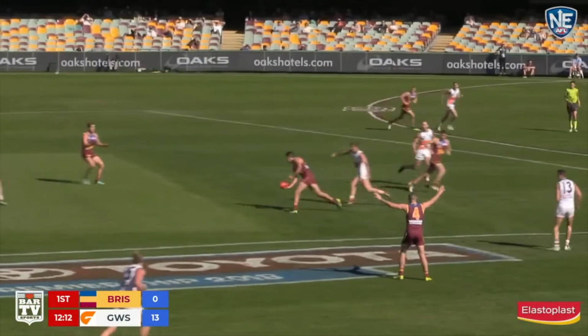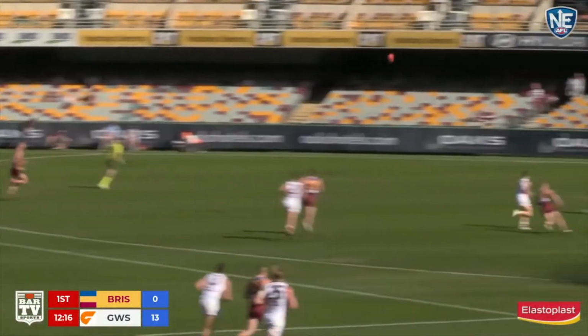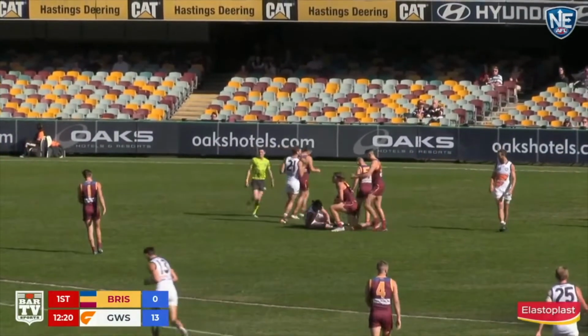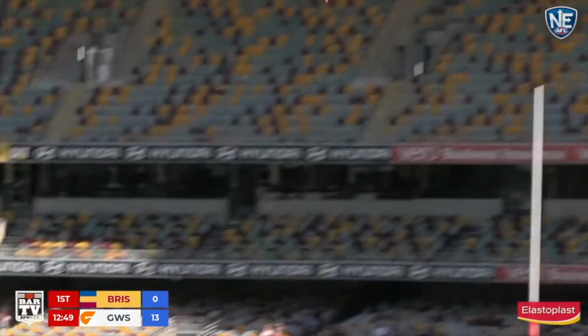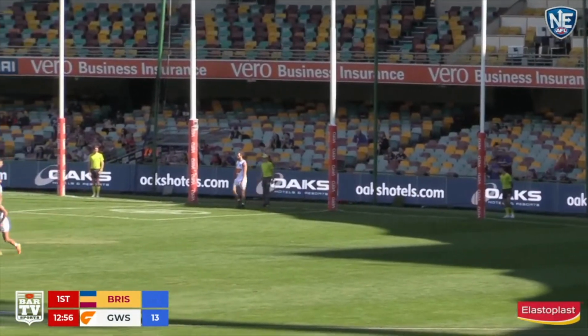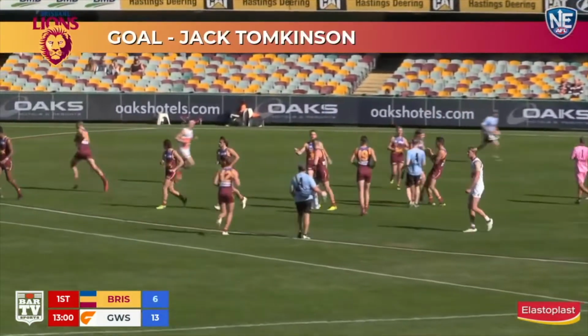Dangerous, but they're taking the game on in the corridor. Scooped up there. Well played by Starcevic. The handball and the kick inside 50. Good set of hands up forward. It's good. Big boy, 198 centimetres. Leans back on the kick. Skies it a bit. Goal umpire does very little work. They celebrate inside their forward 50. Jack Tompkinson gets his first goal.